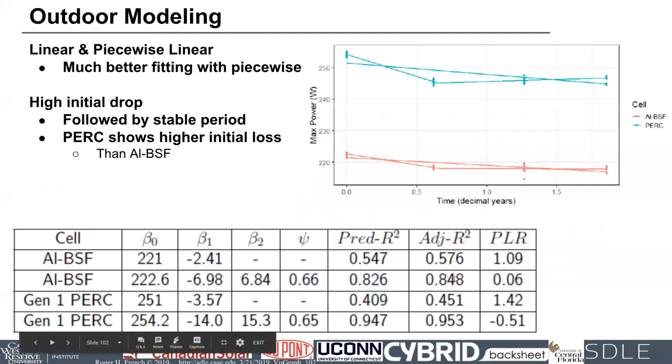If we do similar modeling to these that we did with the mini modules, we can see much higher adjusted R squared trends going from linear to piecewise linear modeling, indicating that we are capturing more information. Not surprisingly, the change point occurs right here after the first test when the LID has occurred.